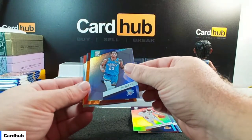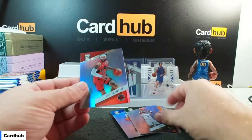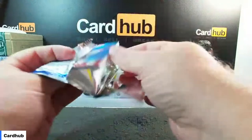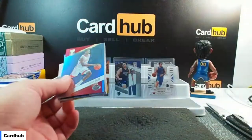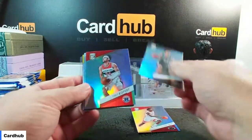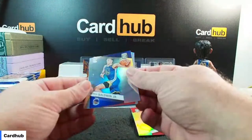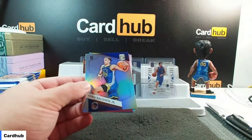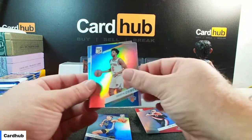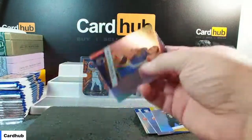All right, first of our bronzes is Duncan Robinson for the Heat, PJ Tucker, Bobby Portis, Gary Trent. All right, first of our rookies is a holo Patrick Baldwin Jr. for the Warriors. Yusuf, Quentin Grimes, Fournier and Malik Beasley.